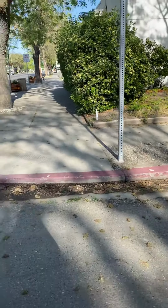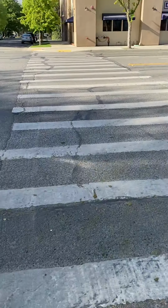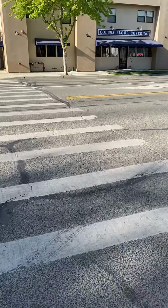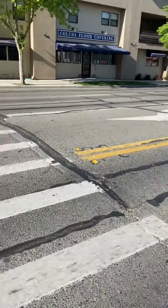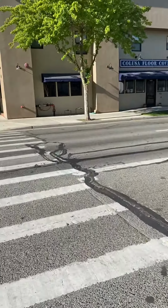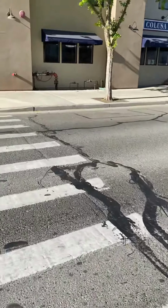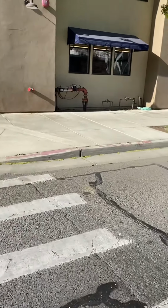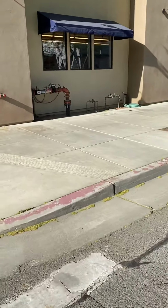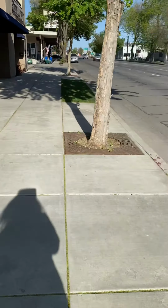I said there was no traffic, and now we got traffic. We're gonna cross the street right here. There's the Colusa Floor Covering. It's just like a carpet store. One thing about Colusa, it has a lot of beautiful trees that line everywhere. So it's real pretty.